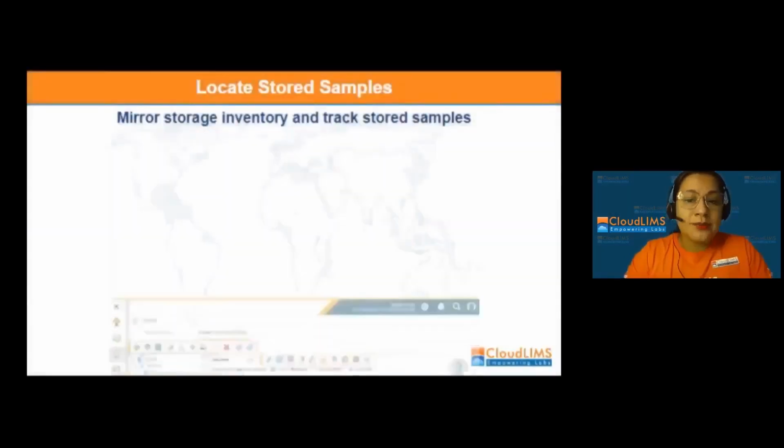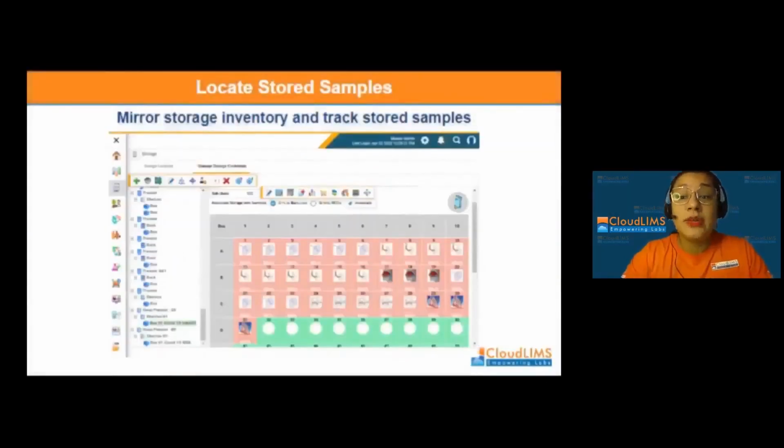Also, a LIMS can help your biobank to mirror its storage inventory and locate the stored samples with ease. So with this, you can see exactly where your samples are located, which freezer, in which box, so you will always know where your samples are, so no more misplacing errors in your biobank.